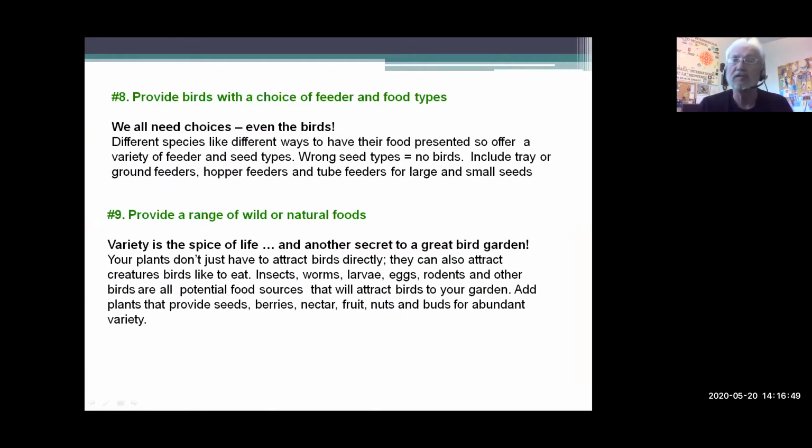Provide birds with a choice of feeder and different food types. We've talked about this in a previous Learn presentation. If you go back to their YouTube channel, you can look at the one called Attracting Birds to and Feeding Birds. The right types of seeds for the right types of birds. Not all birds eat all types of seed. So you can mix and match the types of seed that you want to put out, the types of food in addition to seeds, be it peanuts, sunflower seeds, or what have you. And there are some specific types of feeders that are used for specific types of food as well. So you can look into this and see what types of food you want to put out.